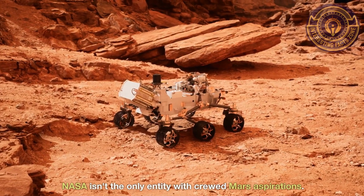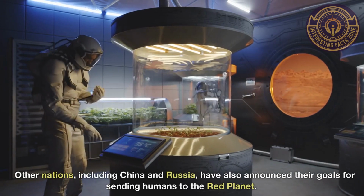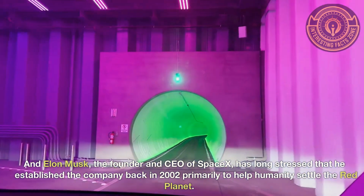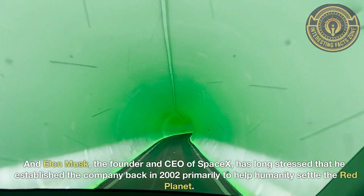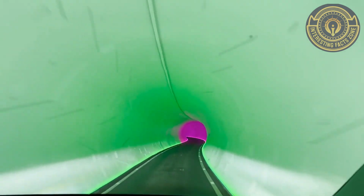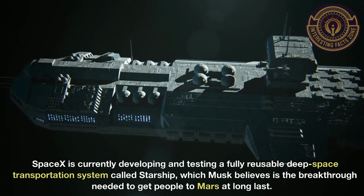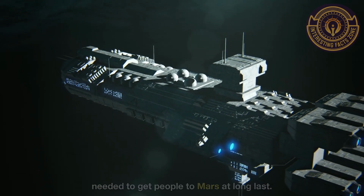NASA isn't the only entity with crewed Mars aspirations. Other nations, including China and Russia, have also announced their goals for sending humans to the red planet. And Elon Musk, the founder and CEO of SpaceX, has long stressed that he established the company back in 2002 primarily to help humanity settle the red planet. SpaceX is currently developing and testing a fully reusable deep space transportation system called Starship, which Musk believes is the breakthrough needed to get people to Mars at long last.